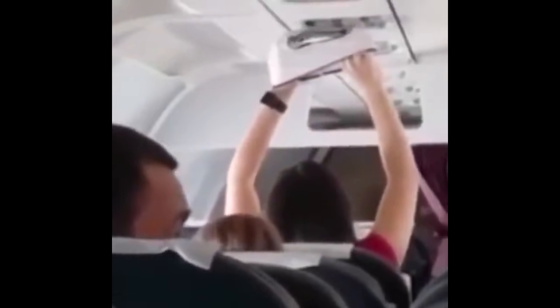For some reason, this person on this airplane is blowing air on their underwear.